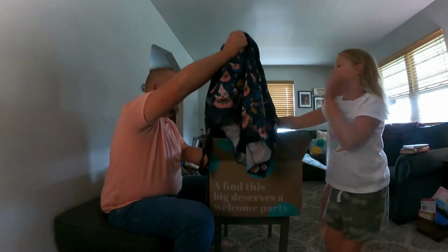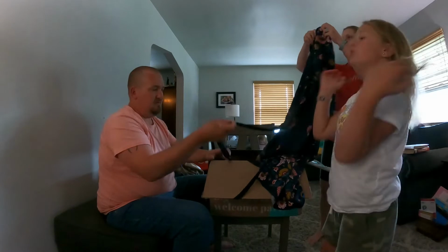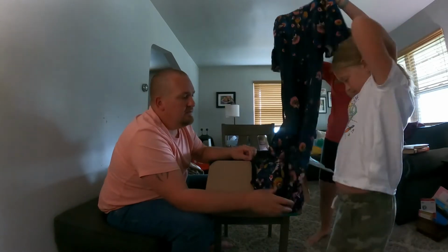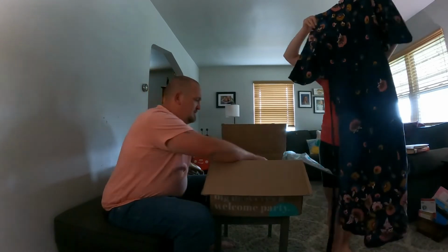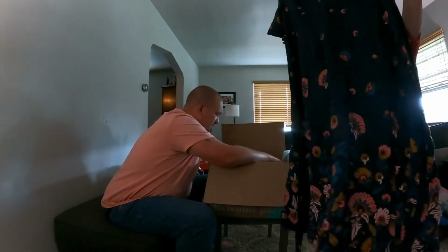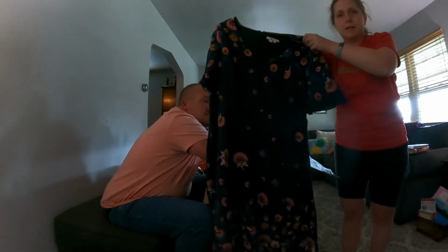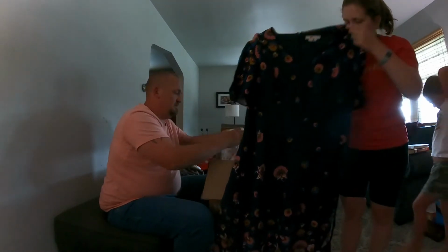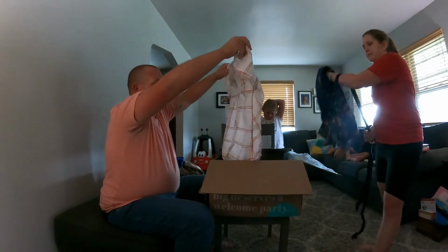Here, you want to show this? What is this? I don't know. I don't know women's clothing. Mom does, because she's a woman. Did you say the size and everything? Yeah. It's the cutest, a cute dress. Floral. It looks like a teacher dress to me. It does, kind of.